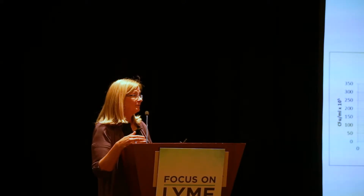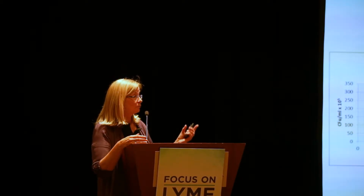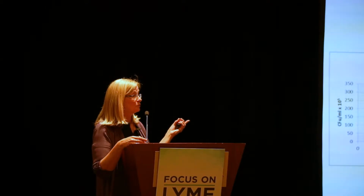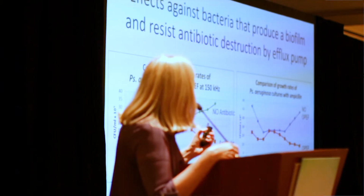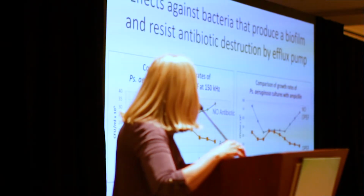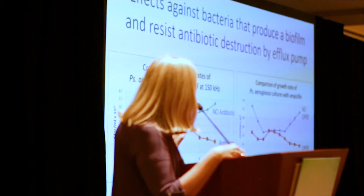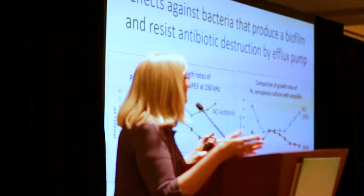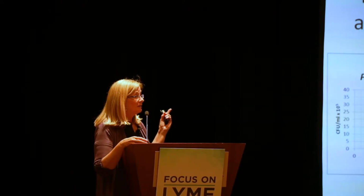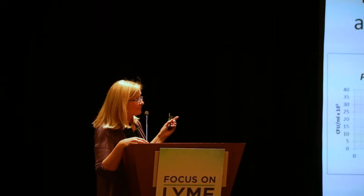So that said that this treatment, this idea of sitting in front of a glowing tube, was able to reduce the rate of growth of Pseudomonas aeruginosa to the same extent as the antibiotic ampicillin. And then when you looked at it this way, when you combined them, what happens in both of these graphs is that when you combined the antibiotic and exposed it to the electrical fields, notice what happens to the growth rate.